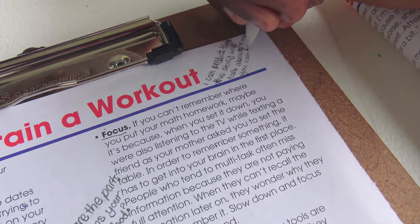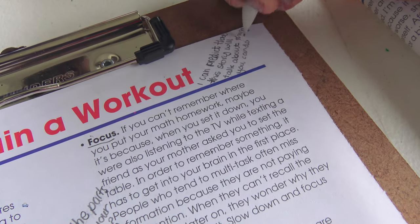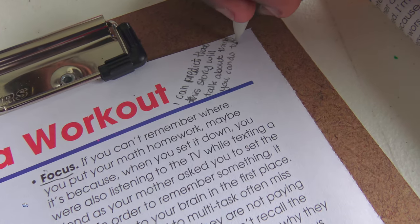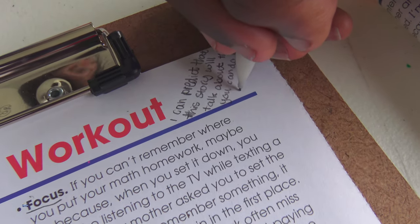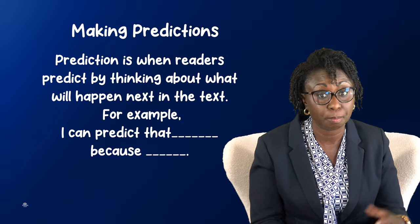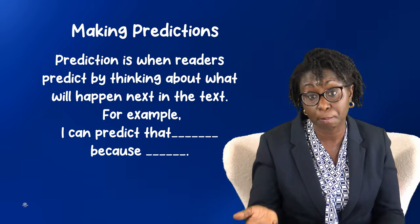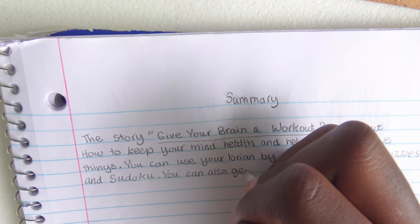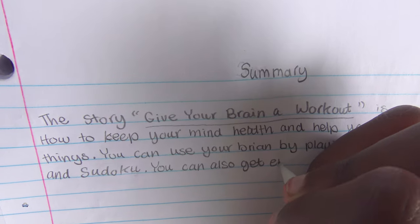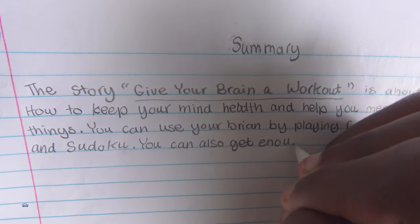Making predictions. Prediction is when readers predict by thinking about what will happen next in the text. For example, I can predict that blank because blank. Summarizing. Summarizing is when readers can retell the main events of a story in their own words.